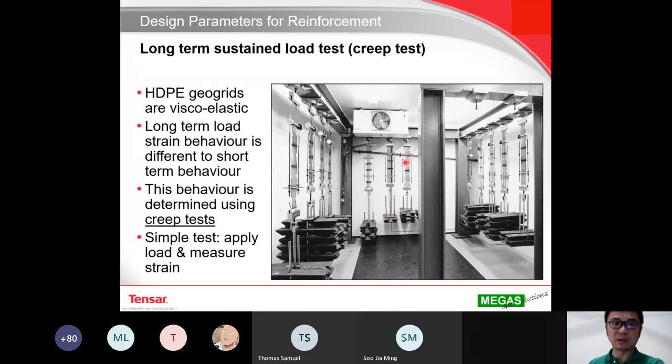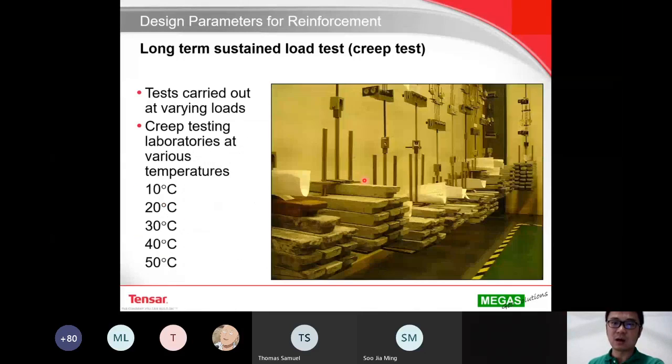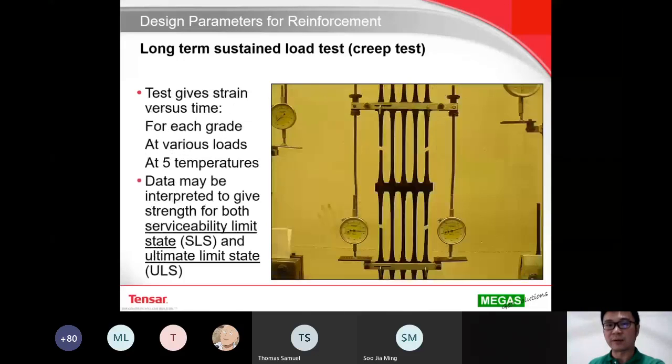This is some of the long-term sustained load tests that we carry out in the lab, to check what creep rupture strength can be achieved by different types of geogrids. Because all this geogrid is HDPE material, a polymer material which is quite sensitive to temperature, we have to carry out the tests at different temperatures. For example, we understand that in Malaysia we need to apply 30 degrees Celsius or 25 degrees Celsius for the tensile strength in our design.